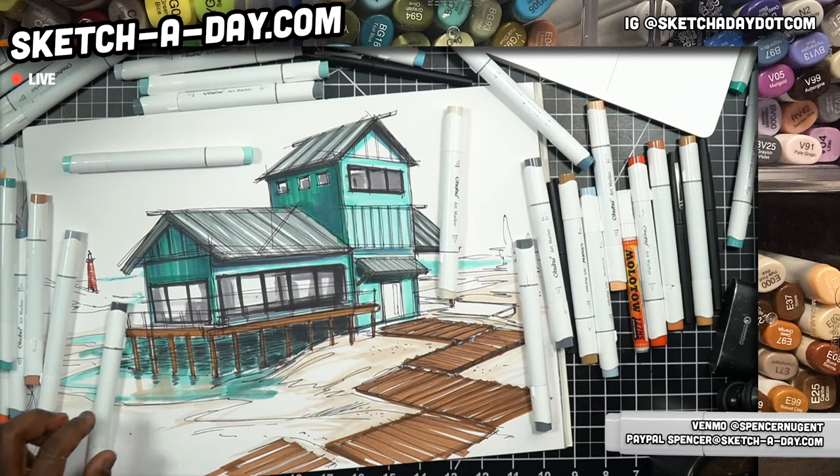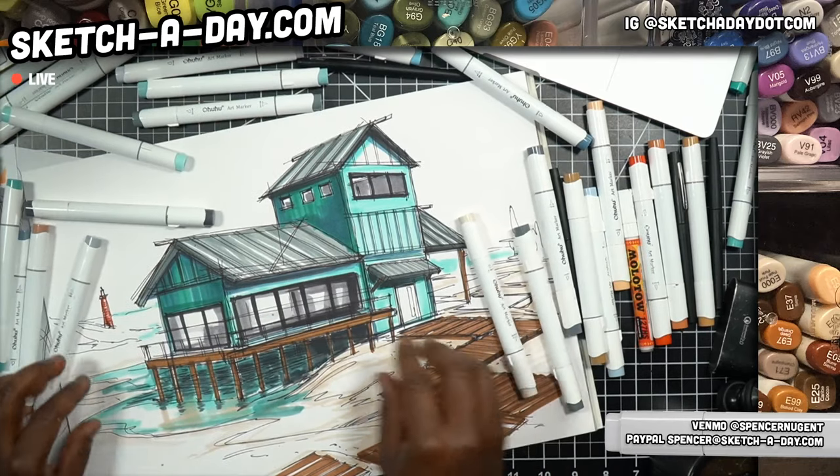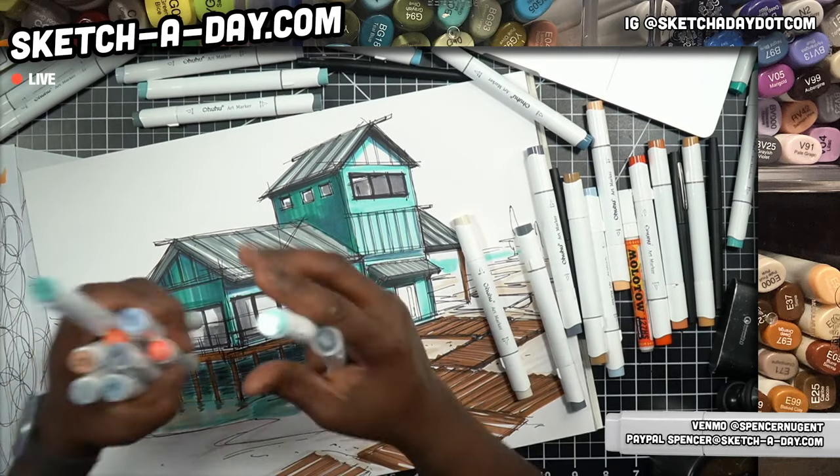A house like this should have a chimney. Maybe you just can't see it on the other side. I'm cheating.